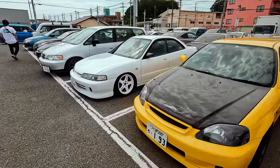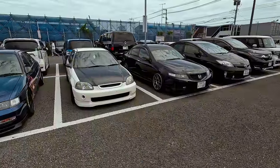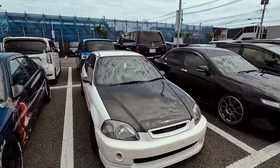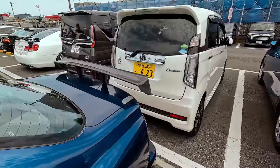Another EK9. You run into a lot of EK9s out here. Kind of like seeing Skylines where after a while you're just used to seeing them, so you don't really look at them. Oh wow, look at this wing.